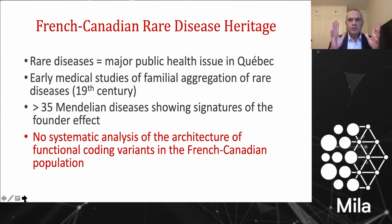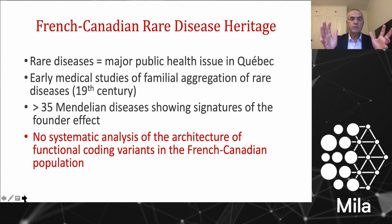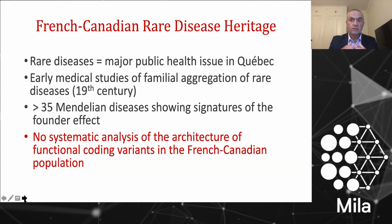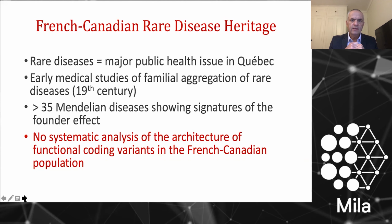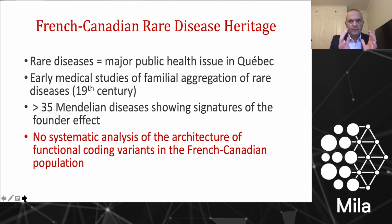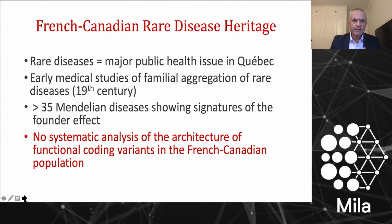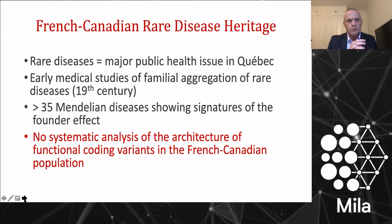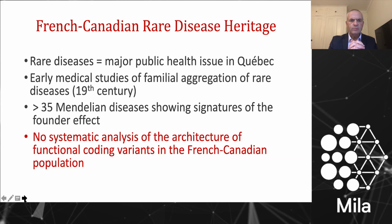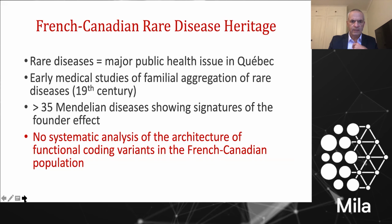And essentially, she pointed out to me that rare diseases is a big issue in Quebec, that people have been doing genetics for 200 years now in this province, that there is a whole series of diseases which are known to be very specific to this population. But surprisingly enough, there is no systematic analysis of the architecture of functional coding variants, that means the human knockouts in particular, in this population. And that's really the gap that Claude and our team are wanting to fill.